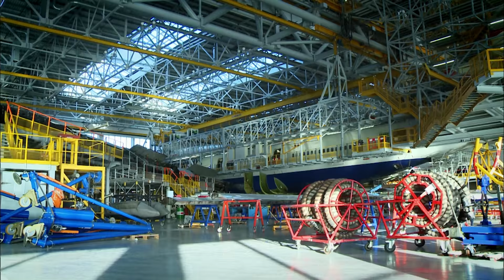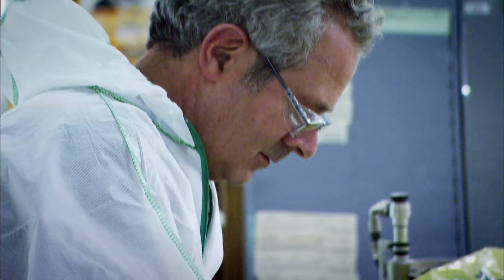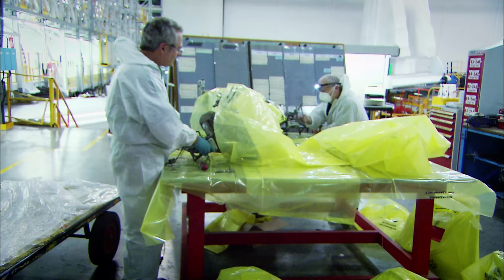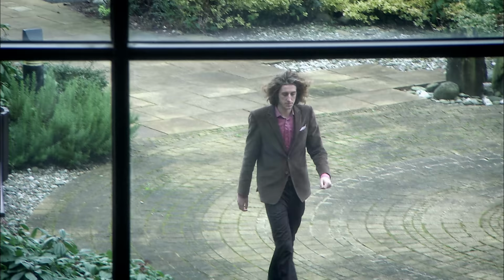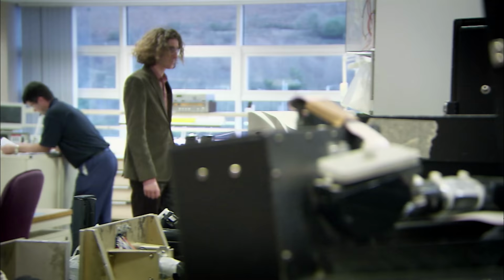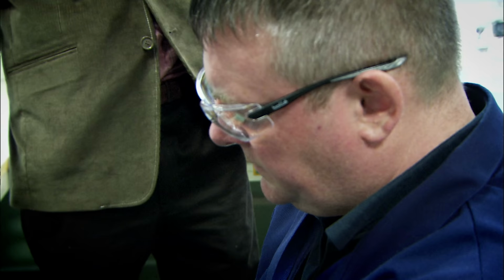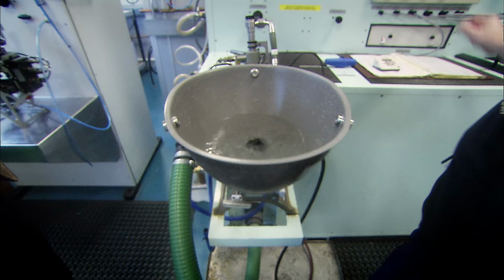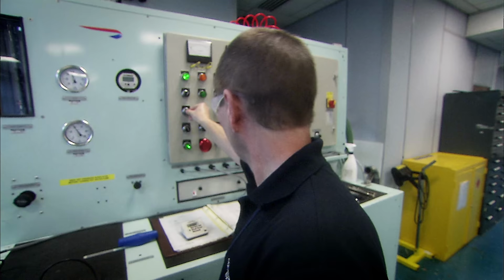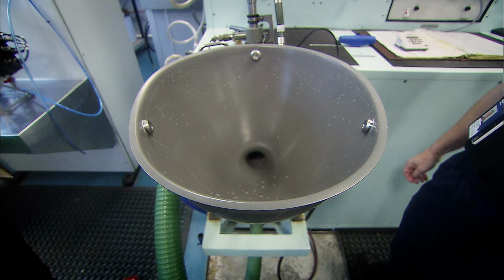In an industry where safety is paramount, even a toilet is a highly engineered piece of kit. As an electrical component that could cause a fire, it has to undergo stringent tests before it's passed fit to fly. The tests are carried out at the company's avionics facility outside Cardiff. Here, the hundreds of electronic gadgets used on a plane, from navigational aids and in-flight entertainment remotes to toilet flushing systems, are stripped, tested and calibrated by highly skilled engineers like Martin Jenkins.